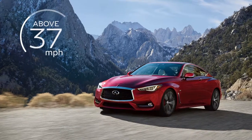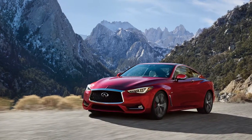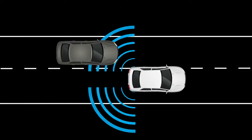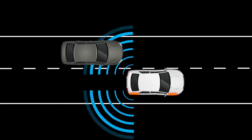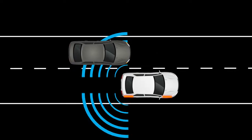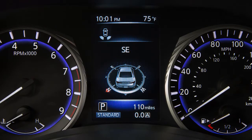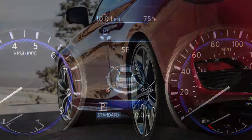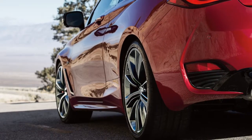The blind spot intervention system is activated when it senses a vehicle in the detection zone, you are driving at speeds above approximately 37 miles per hour, and your vehicle is approaching a lane marker. The BSI system operates regardless of turn signal usage. The system will chime 3 times and help the driver return the vehicle back to the traveling lane. When the BSI system is on, a green indicator light in the vehicle information display is illuminated. The BSI system will operate when activated even if the BSW system is off.